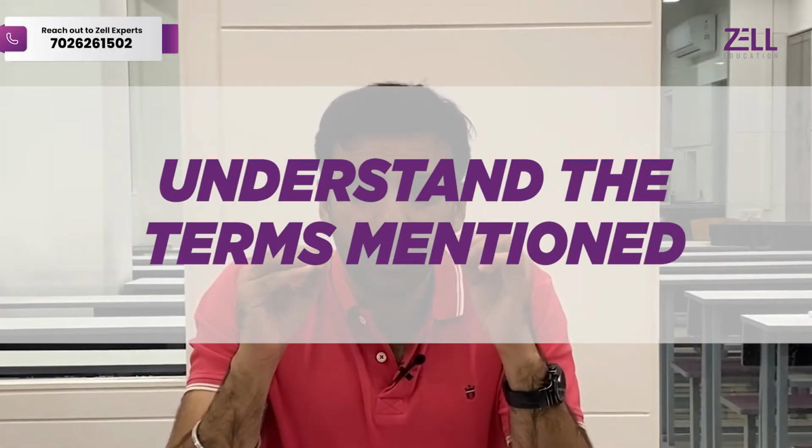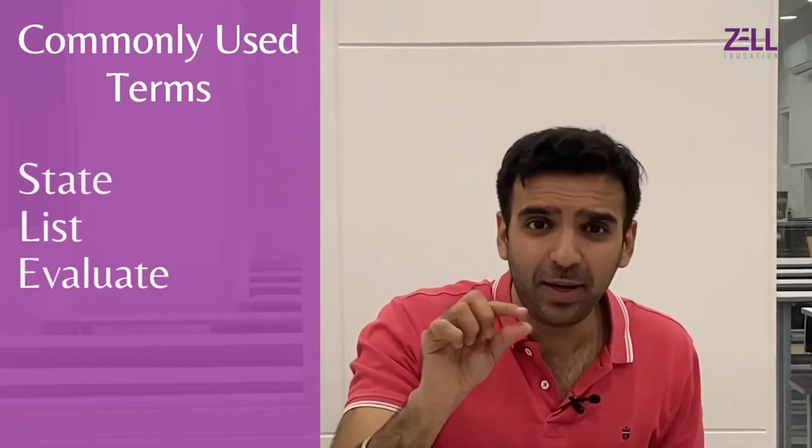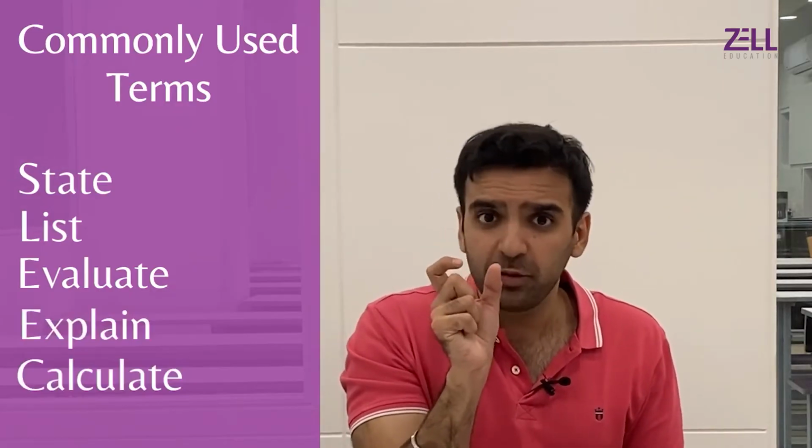Tip number 6, be very particular about what the examiner is asking you when you read the requirements. You know, the words such as state or list or evaluate, explain, calculate. The examiner will specifically use one of these words for a very particular reason. He wants us to answer his question in that particular form.